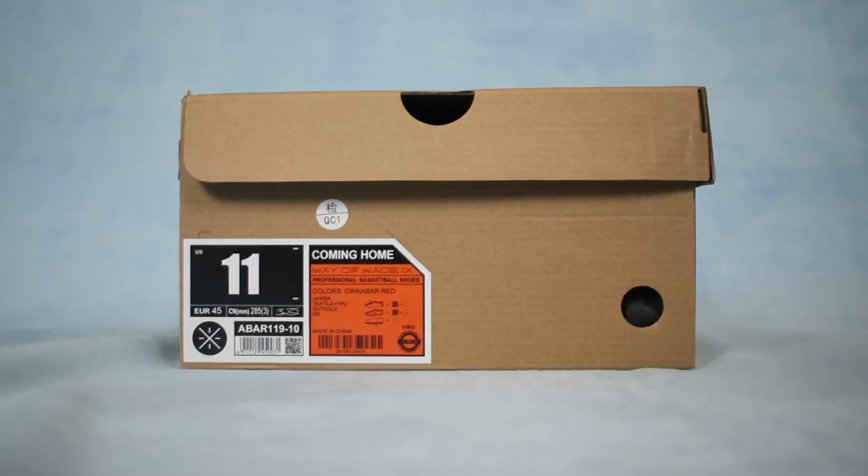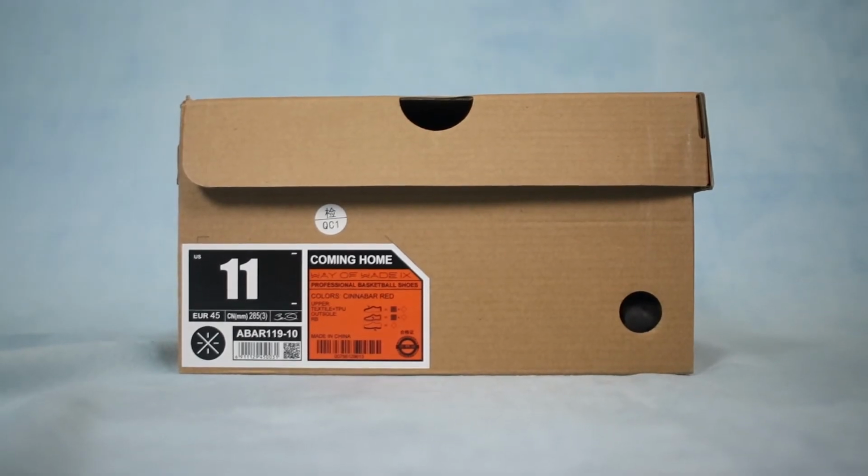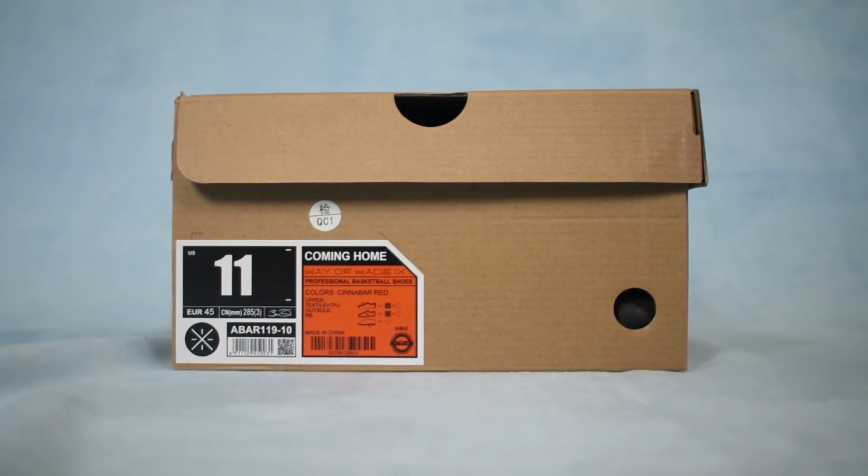Okay, first of all, I could have sworn that I ordered a US size 11.5 because I did a review on the Way of Wade 9 V1.5 and definitely needed to go up a half size in those. But these came in my true to size US 11, so maybe I just messed up while ordering. However, the fit is not terrible, it's just a little snug. I would still suggest going up a half size, and if you do have wide feet, maybe you want to consider going up a full size in the Way of Wade 9.